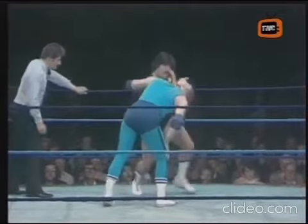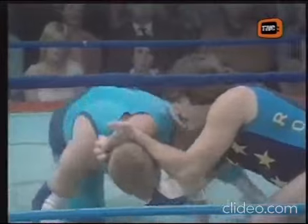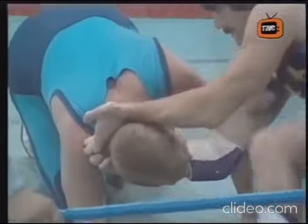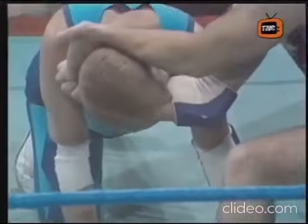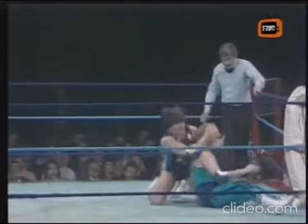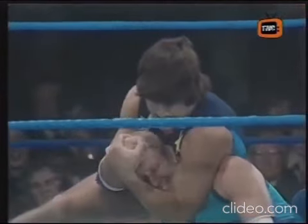Side headlock now, Rocco. Side head chancery, the other side. Little loose side head chancery, really forcing the head around towards him. And eventually the throw, but not releasing. Headlock is there, but the triangle isn't.